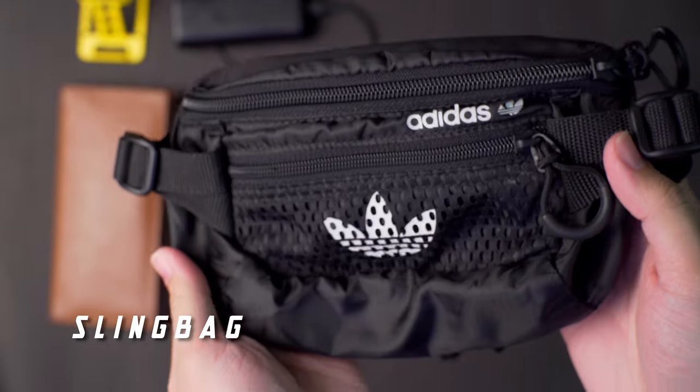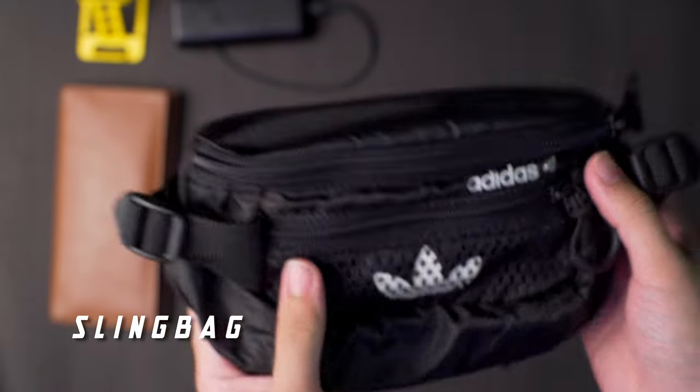What's in my daily bag? This sounds like a freaking lifestyle video now, but this is what's in my daily bag. Usually I have one of these bags, like a sling bag, cross strap bags. I want a different bag, but this is my bag.